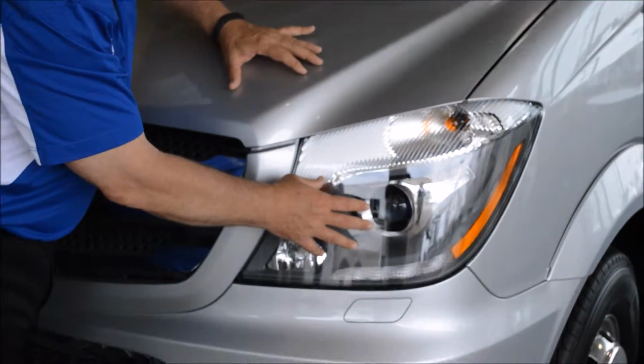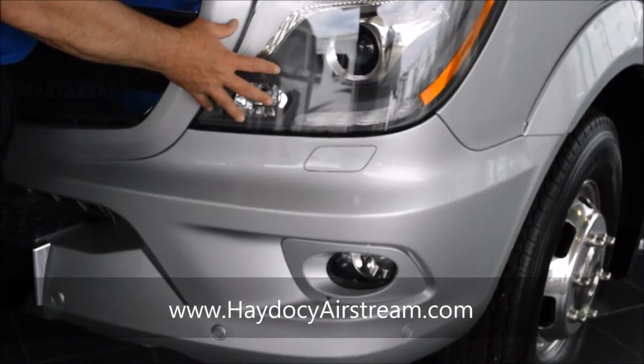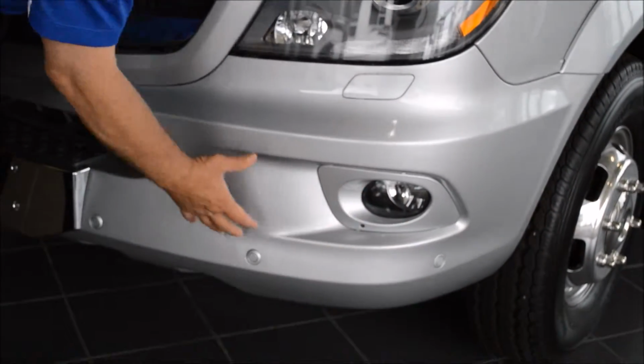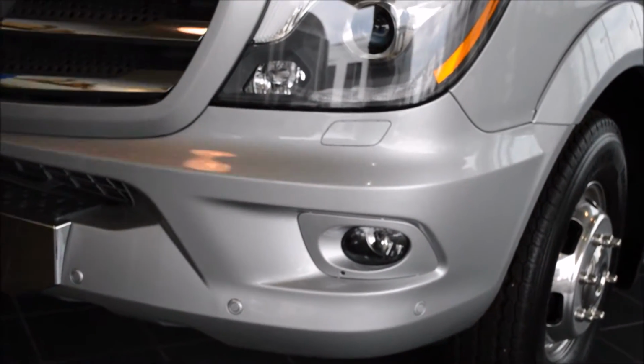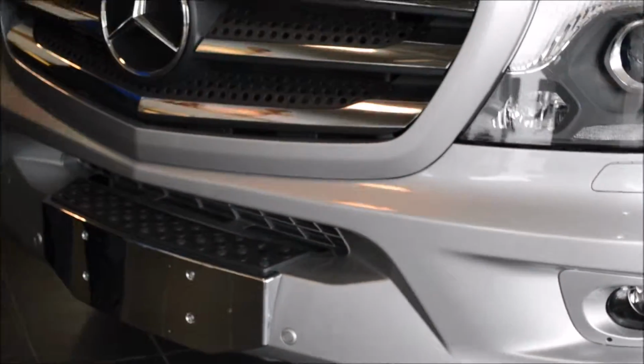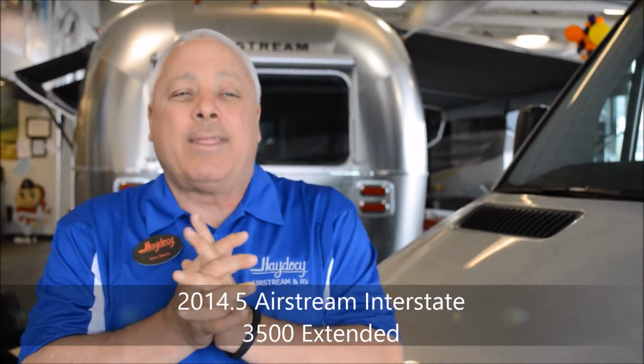Other changes, 2014.5. Xenon headlamps. There is actually a hidden access panel so that you have your washing capabilities. And let's not forget not only all the fun details, but you have sensors both fore and aft on the 2014.5. Just a couple of the quick upgrades where they were more essential to Mercedes-Benz than they were to the entire Airstream platform, because basically the interior stayed the same. They will change some of the interior for 2015. Let's take a look around this unit.